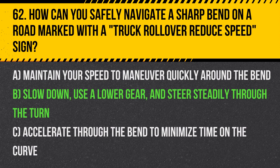Answer: B. Slow down, use a lower gear, and steer steadily through the turn. Reducing speed and using a lower gear help maintain control and stability, especially in areas prone to rollovers.